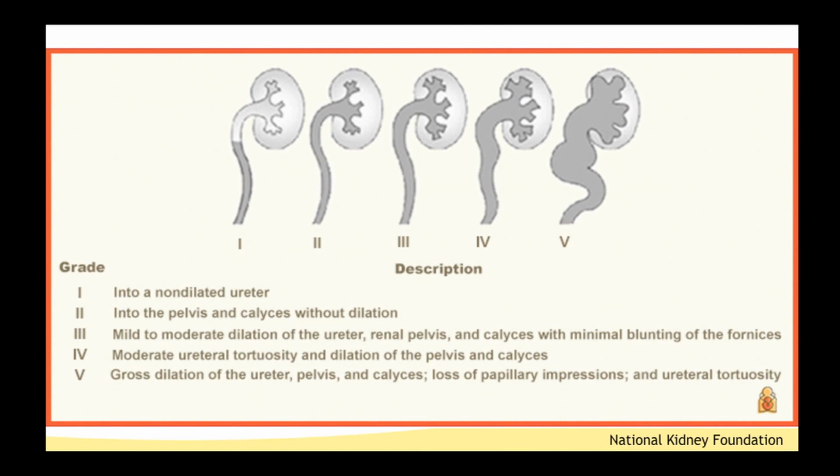So this is how you grade reflux on a VCUG, 1 to 5. The key thing to know here is that 1 and 2 will not show up on an ultrasound. The tube is not dilated. The kidney is not dilated. The ultrasound will be normal. And 3, actually, you often don't see on an ultrasound as well. 4 and 5 you're going to see on an ultrasound.